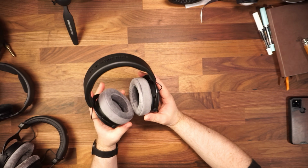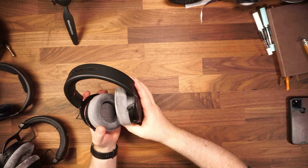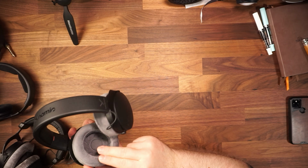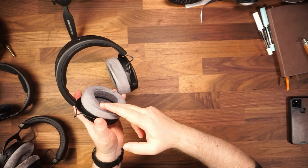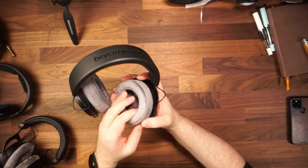But the very first thing I notice when I pick them up is how soft, and deep, and plush these earpads are. These are incredible. Now, I've always found Beyerdynamic's earpads to be incredibly comfortable, although over time the padding does give. Subjectively, over time, as the earpads wear, the sound does change a little bit. Objectively, the sound does change, and subjectively, I find that when the sound does change, they actually improve a little bit as the earpads wear.